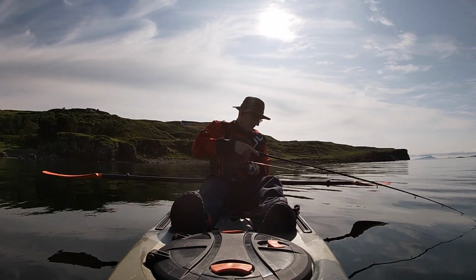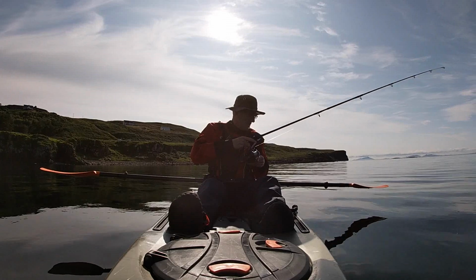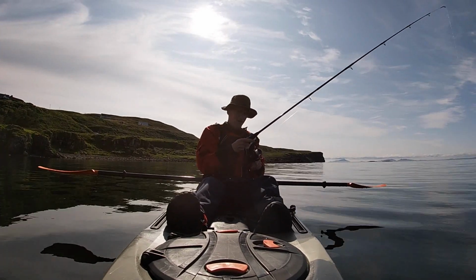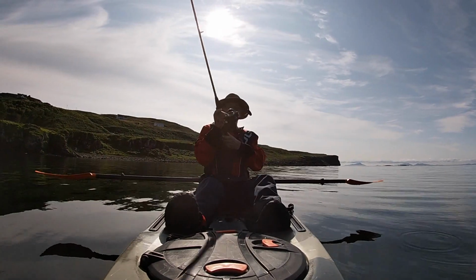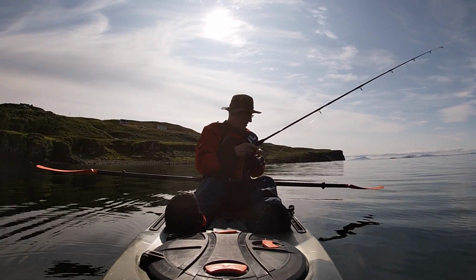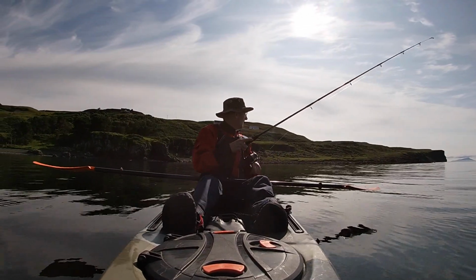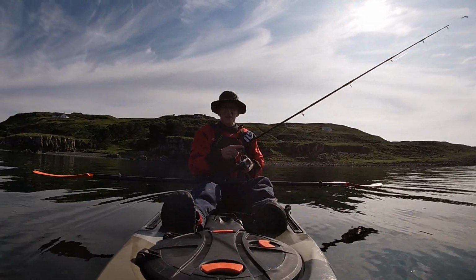Oh, it's off. And that was a pollock. Oh man. Can't believe it. I was not paying any attention because I was convinced it was a mackerel. The pollock's gone. That might be my only one tonight. Let's give it another go. Same spot. Oh man, that was a good sized pollock.